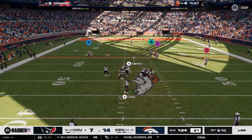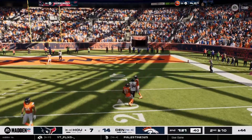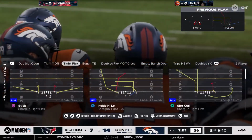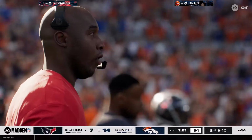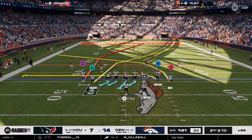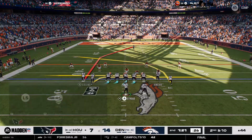From the gun, Stroud escapes the pocket. And that's incomplete. Wanted to dial up the aggressiveness there, but couldn't connect. 2nd down. Geez, with each incompletion, each turnover, each sack, you can almost just feel this offense's frustration. Really imperative, this quarterback, stay positive. Just keep chopping away.